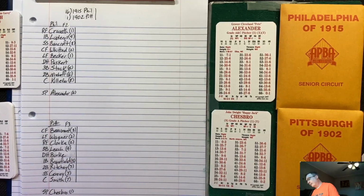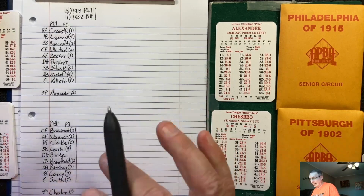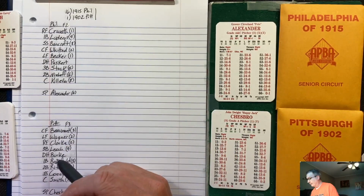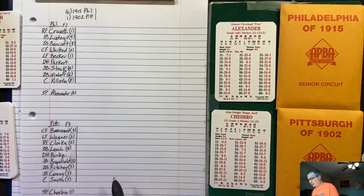So the 1915 Phillies, even though they're the 16 seed, they've got a shot. This isn't like basketball, 1 versus 16. This is baseball. Anything can happen. And they have a great team. They have great pitching also. So let's look at the Pirates.